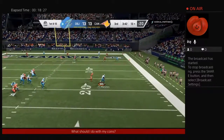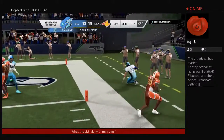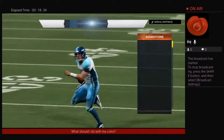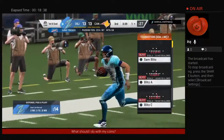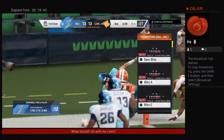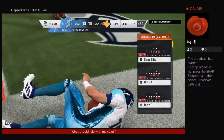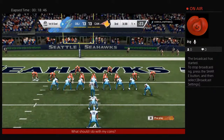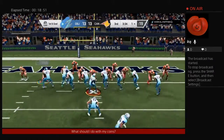Escaping the pressure right. Good coverage downfield led to him taking off, picking up the first down on a 13-yard run. Obviously, a big play was needed, and you can see his eyes light up as he realized there's absolutely no one in front of him. And he takes off and goes a long way. Not only does he pick up a first down, but a big gain to boot.